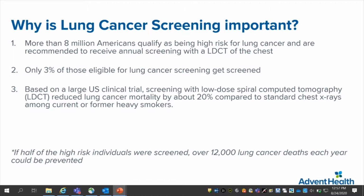Based on the large U.S. clinical trial, screening with low-dose spiral computed tomography, low-dose CT, reduced lung cancer mortality by about 20% compared to standard chest X-rays among current or former heavy smokers. If half of the high-risk individuals were screened, over 12,000 lung cancer deaths each year could be prevented.